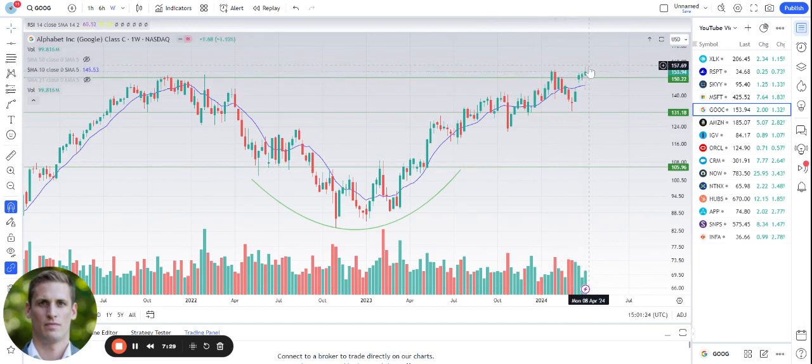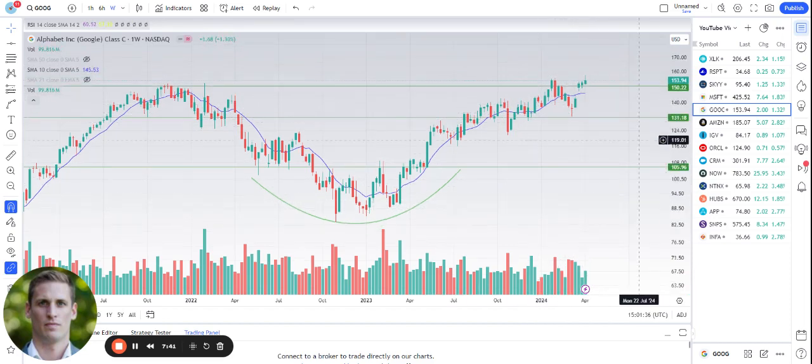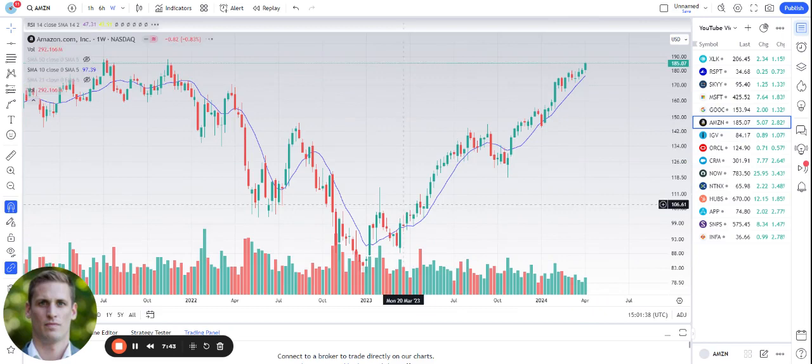We actually at one point this past week got up to new all-time highs. We didn't quite close there, so this might need a little bit more time. We do have a gap up on the weekly that could get filled, but I think this ultimately breaks higher because we're in a bull market, and that's what's been happening.